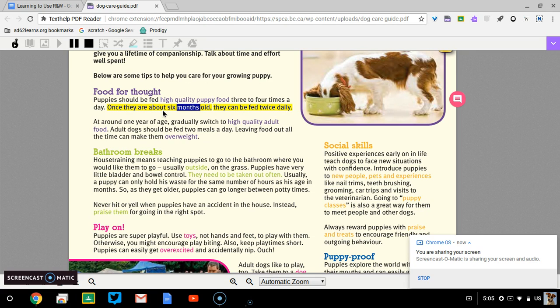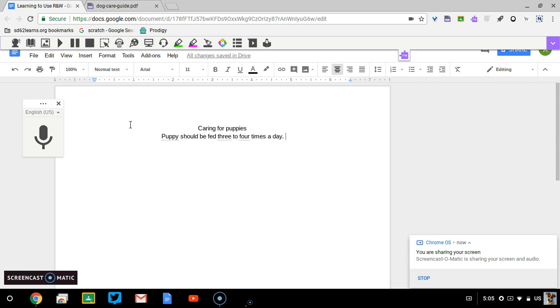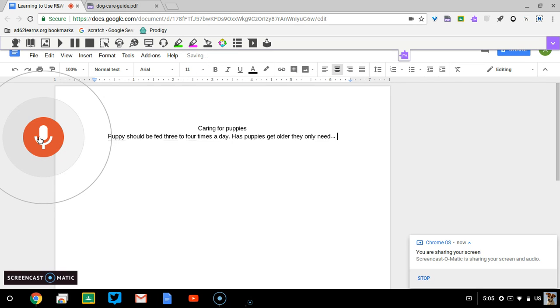Okay, so I've paused. Now, how do I get it to play again? I don't have a play button. Just hit pause. Months old, they can be fed twice daily. At around 1 year of age, gradually switch to high-quality adult food. Okay, so as puppies get older, it sounds like I don't need to feed them as often. Okay, I'm going to go back to my page and include that. Turn on speech to text again. As puppies get older, they only need to be fed 2 times a day, period. When a puppy is a year old, they can switch to eating adult food, period.